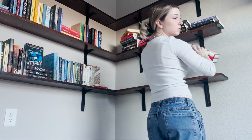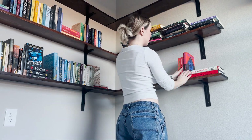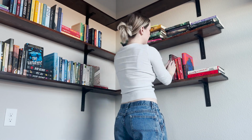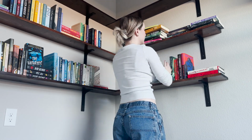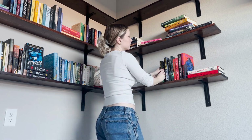I would say that my most read genre is probably horror and thriller. It's definitely a genre that's easily digestible. You can sit down and read one in one sitting and you will not even realize time has passed.